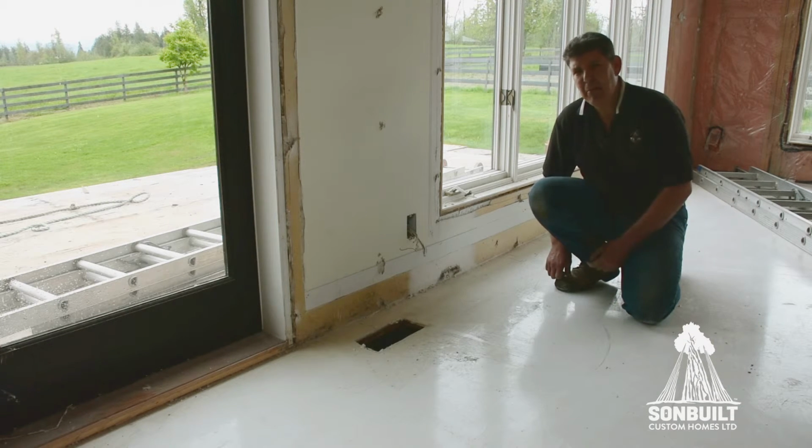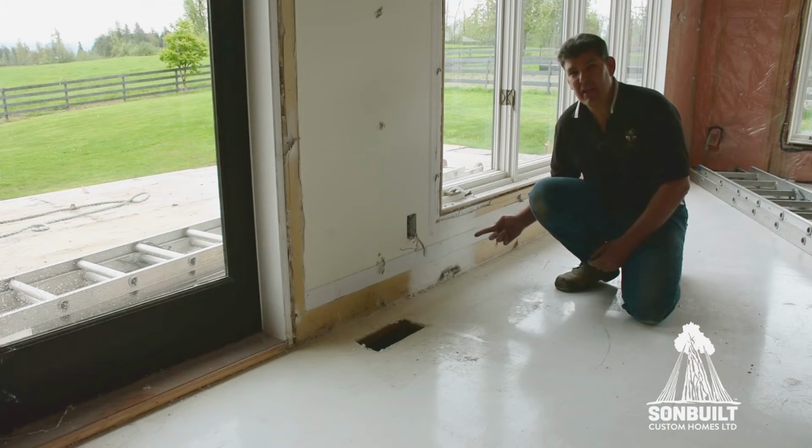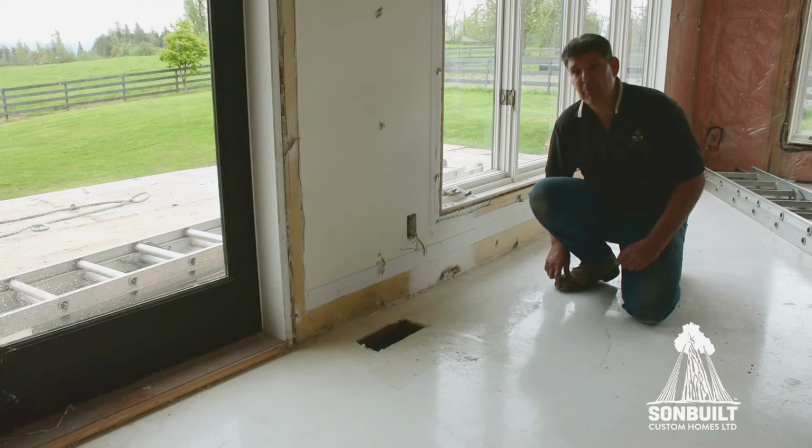The reason why that happened in this home, it had a poor building envelope and it didn't have proper ventilation. Proper ventilation in the form of an HRV, a heat recovery ventilator. And that's one of the most important things that we put in a new home.